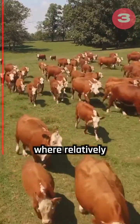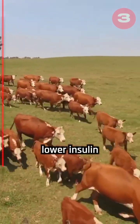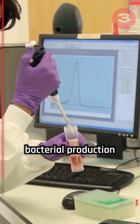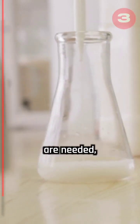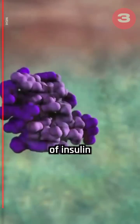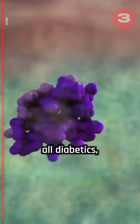Researchers envision a future where relatively small herds of these special cows could drastically lower insulin production costs and potentially meet global demand. Unlike current bacterial production methods, this approach wouldn't require sophisticated facilities. While further research and regulatory approvals are needed, the scientists are optimistic. This development could herald a new era of insulin availability, making this life-saving medication a reality for all diabetics, regardless of location or income.